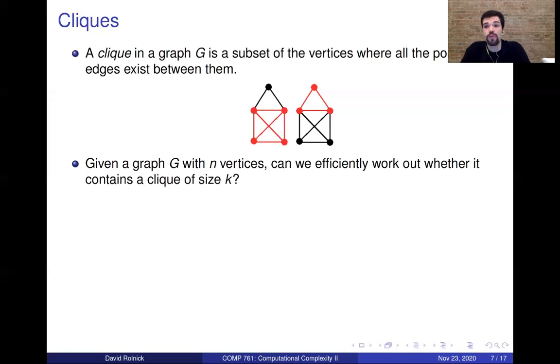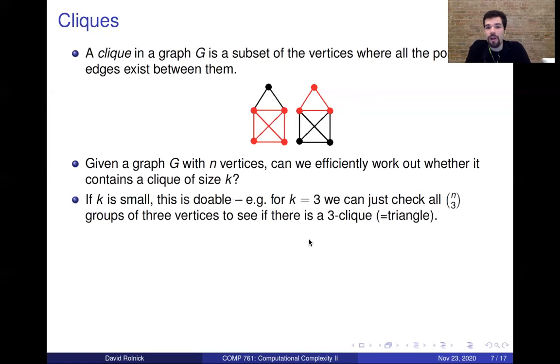There's a suggestion to just brute force search. This is in fact something you could do. If k is small, this is probably pretty doable. For example, if you're just looking for triangles, so 3-cliques, you could just check all possible n choose 3 groups of 3 vertices and see if they are all pairwise connected. Again, a 3-clique is just a triangle. You could probably do it for small graphs for k equals 4 too. But as k gets bigger, it gets harder.